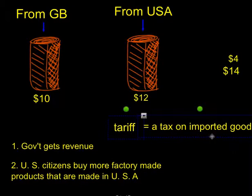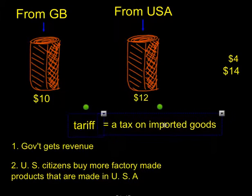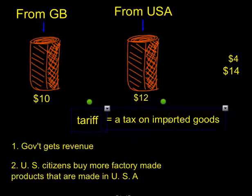Well, the United States government, they want two things. They would like to make the country more prosperous. So if more people buy stuff that's made in the United States, that's a good thing for the country, right? It's a good thing for the country because American manufacturers are going to make a lot more money if Americans buy their products. The problem is that nobody wants to buy the American products because they cost $12 instead of $10.